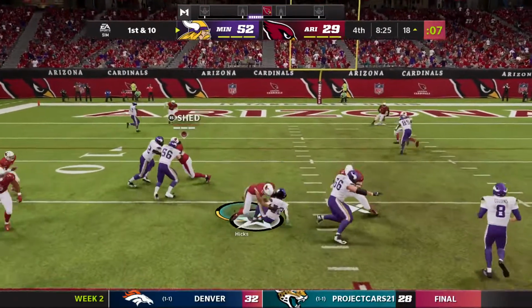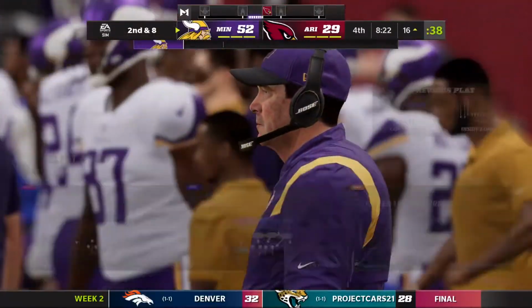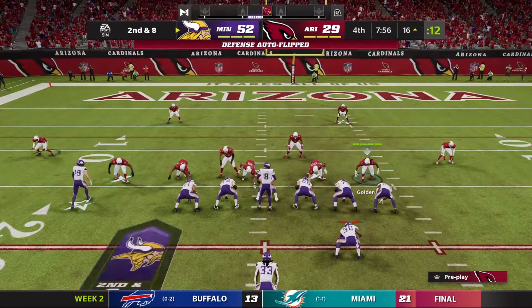They run again on 1st down. Cook. And they'll get him down right around the 16. 2 yards on the pickup there. It'll be 2nd and 8.